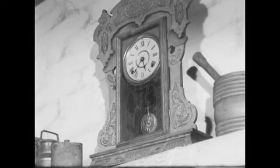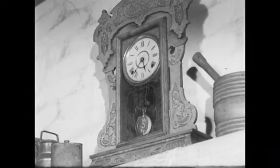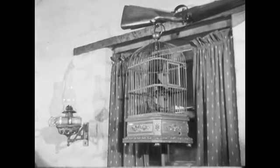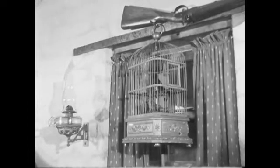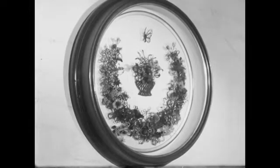You'll notice it's early in the morning. The clock says 5:35 a.m. This particular clock was brought to Nebraska in the 1870s. This bird cage has stuffed birds in it. Sometimes the settlers tried to keep cages of wild birds. Their music helped to pass away the time and make life a little less lonely. Mementos to friends and relatives were wreaths made of locks of hair.